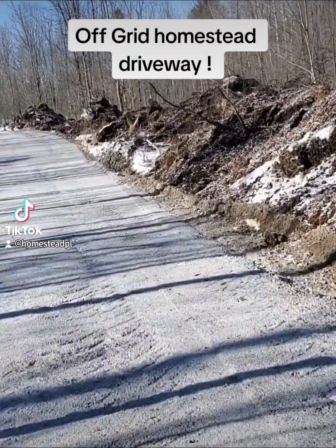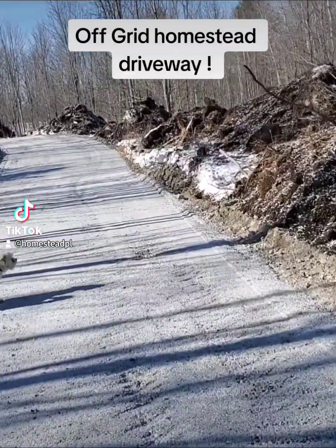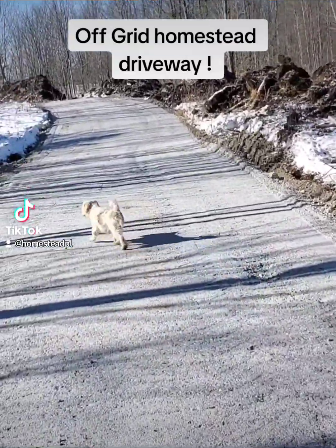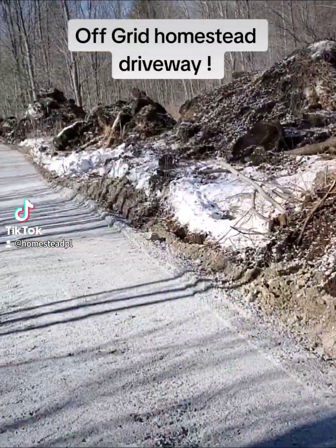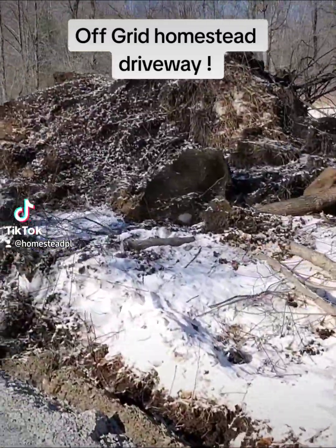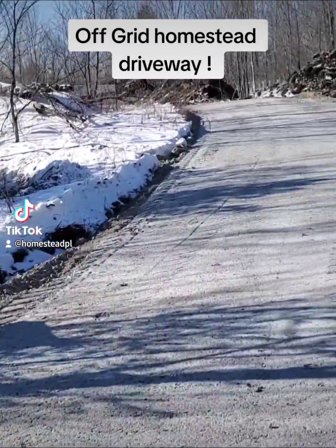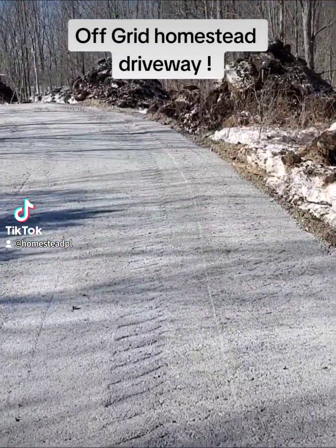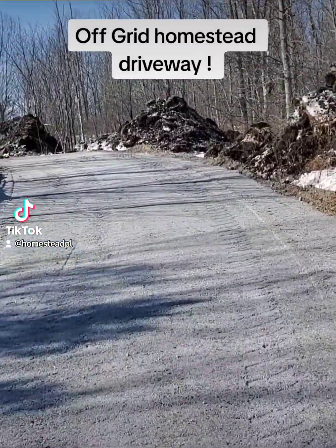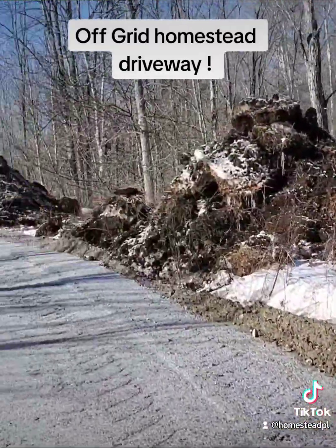Today is February the 13th, 2022, and it's very cold. Minus 15, minus 17. Yeah, something like that. But at least it's no wind.